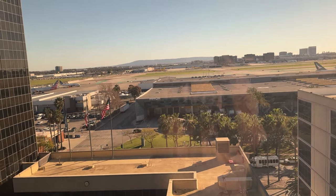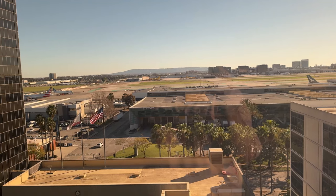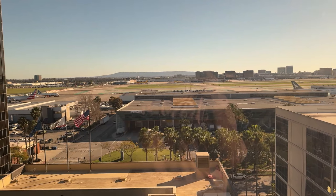I did go down to In-N-Out and that plane spotting area last trip when I was here, and I can still do some plane spotting here from my room. All right, I will check in with you all a bit later. Bye.